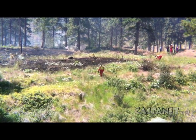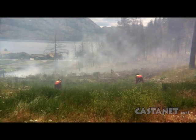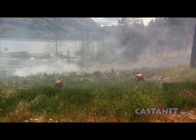Today's fire is a stark reminder that even though it's June and we've had a lot of rain, fire season is here. And it only takes a spark to ignite potential disaster.